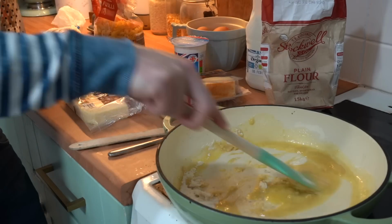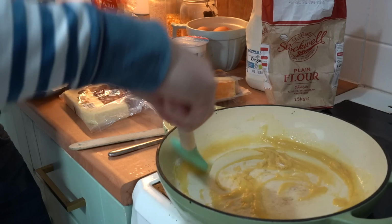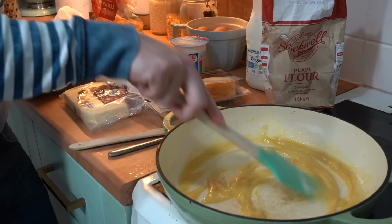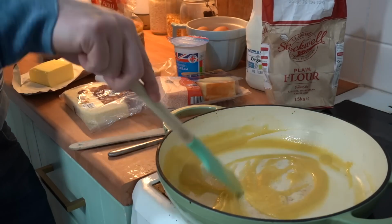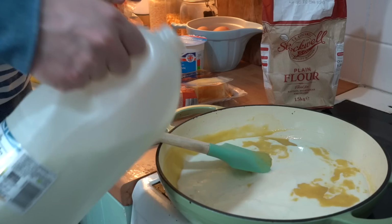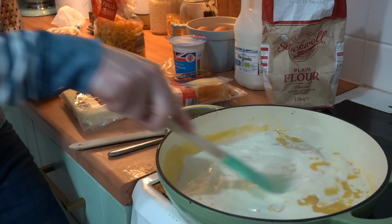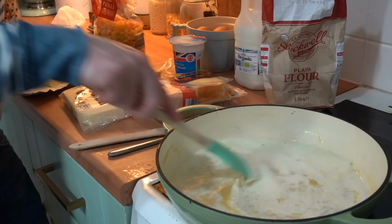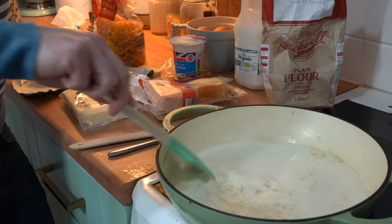So first thing you do is make the roux for the cheese sauce. Cheese sauce is very easy to make from scratch, so give it a go if you've never tried before. Essentially you need to melt a big knob of butter on the hob, medium-low heat. You don't want it to melt too quickly because it will burn. Once that's slowly melted, add a heaped tablespoon of plain flour, and it will go to this sort of thick goo texture. That's the texture you want.